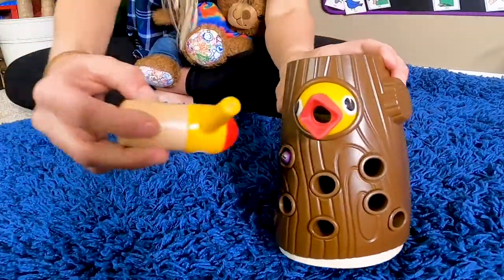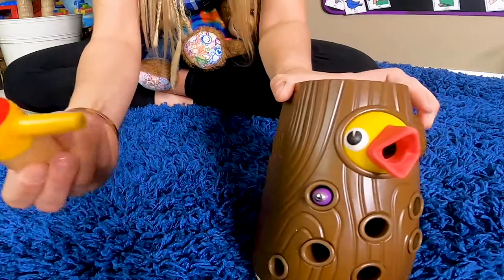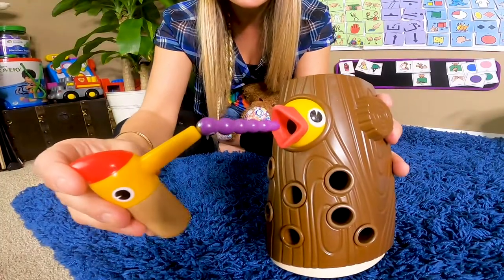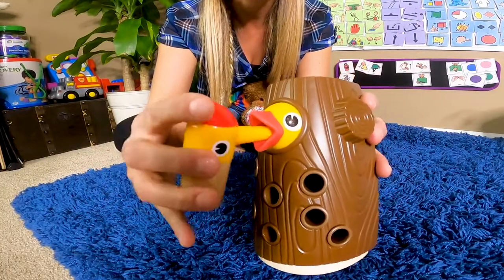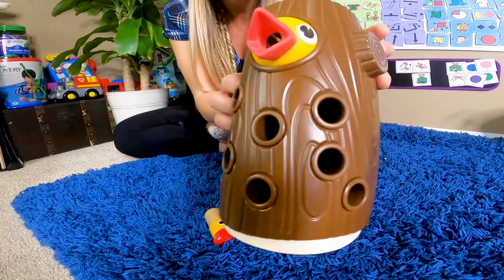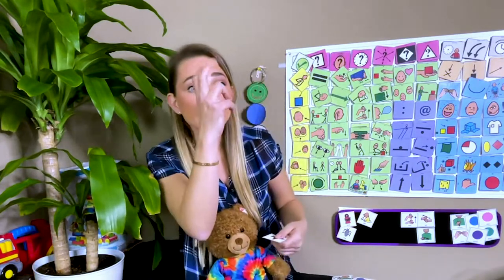Let's get the last bug. Ready? Fly, fly, fly, fly, fly, and out. Eat. Nom, nom, nom, nom. Hey, look, there's no more. The tree has no more bugs. There's no more. Hey, let's count.